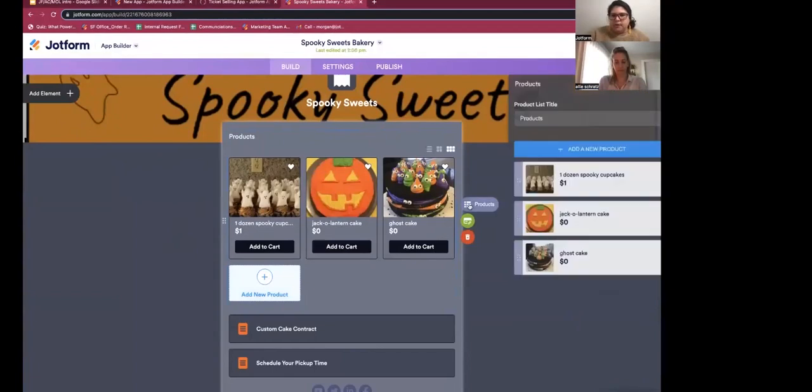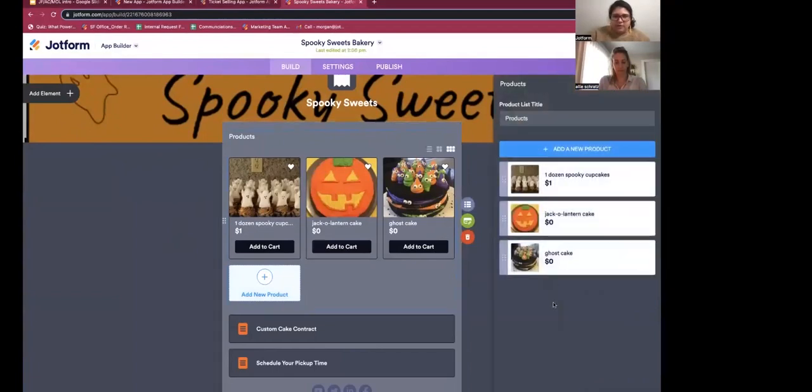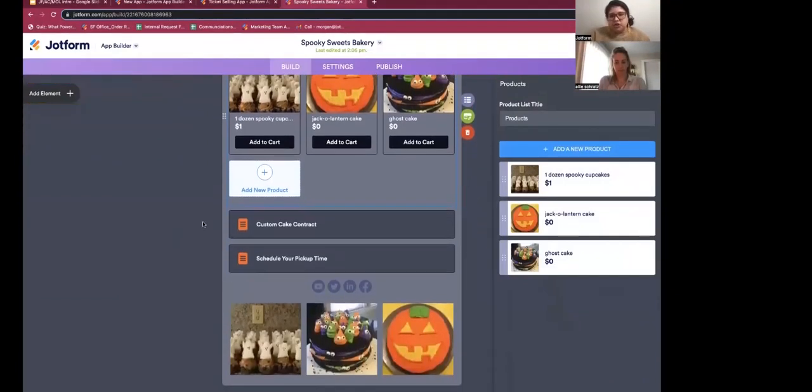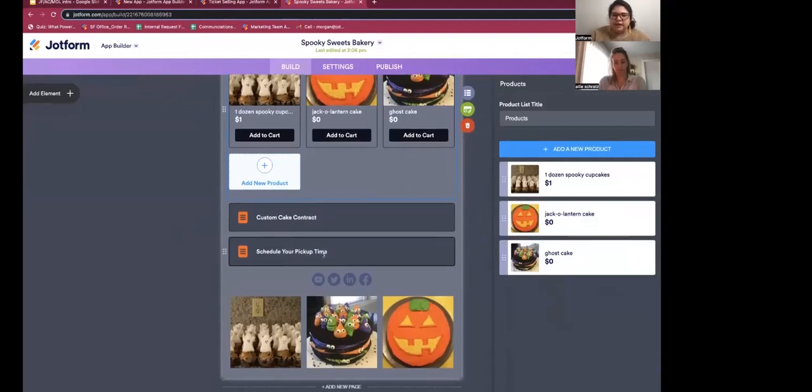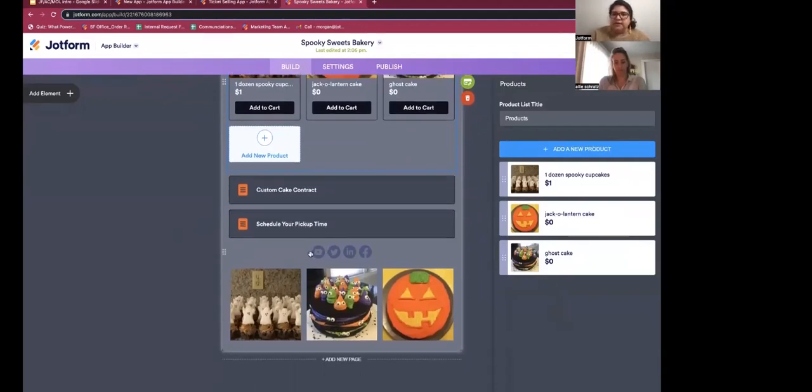And I can also pull up that right-hand side panel to make any edits as well, just by looking for product settings here. I linked 2 additional forms here. So I have a contract. If anybody is contracting me to make a custom cake, that is a form that I've built in Jotform. Similarly, an appointment scheduler that I've built in Jotform as well is linked here. I've also included links to my socials and an image gallery here as well.